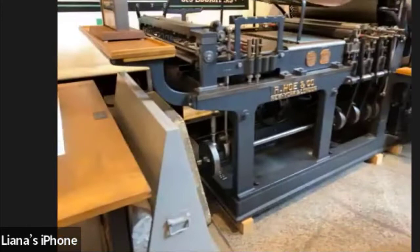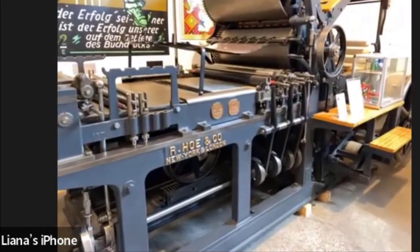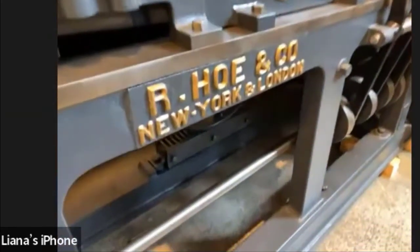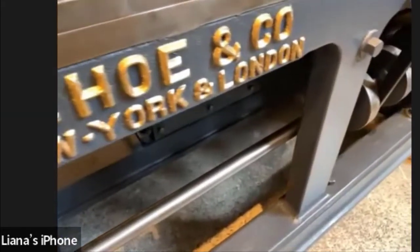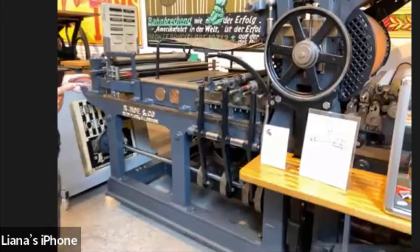This particular press is a Hoe, same company who made that newspaper press and the hand presses. This one is a metal decorating machine. It's also a lithographic press. It obviously was built on the foundation and the platform of an old letterpress cylinder machine and customized or modified. But this is a true lithographic press.